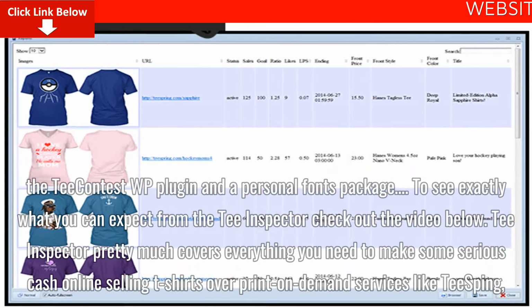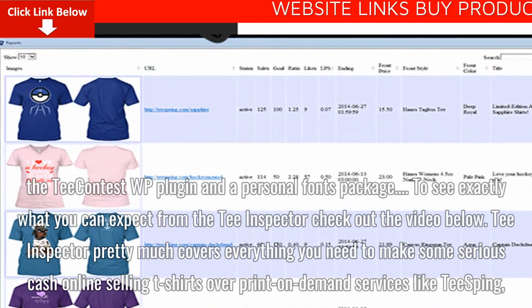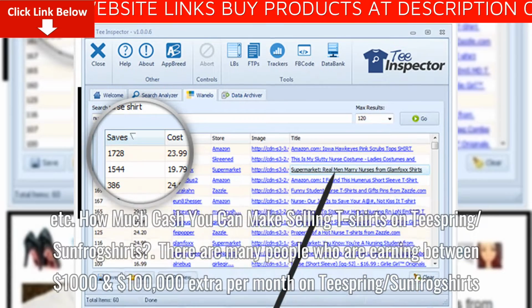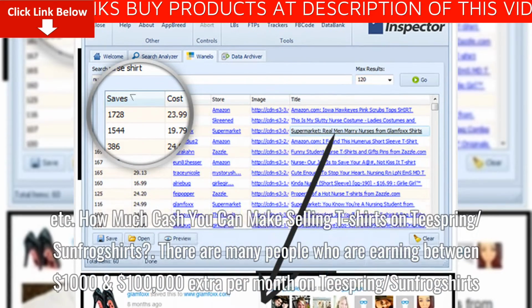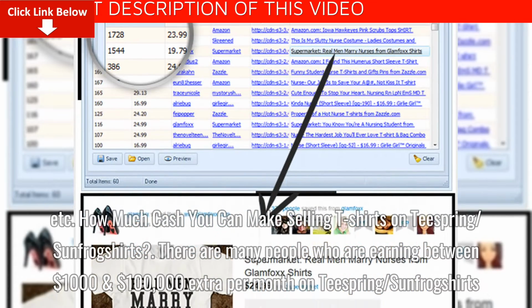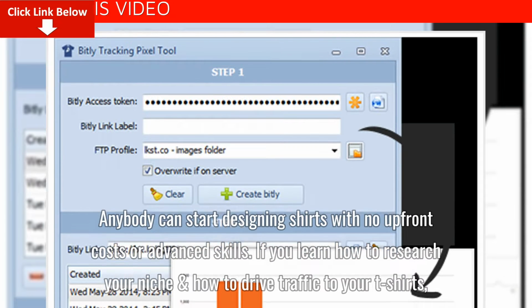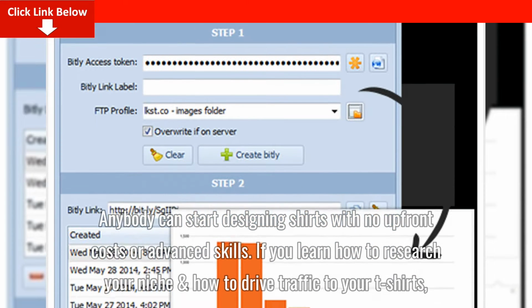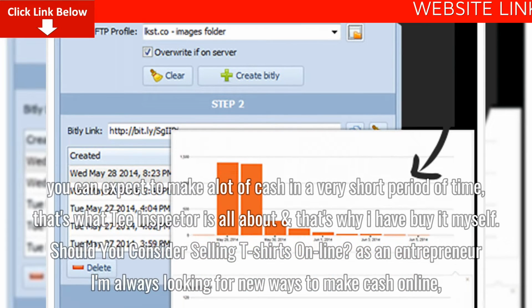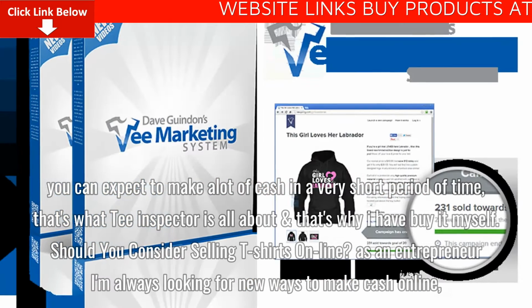Inspector pretty much covers everything you need to make some serious cash online selling t-shirts over print-on-demand services like Teespring, etc. How much cash you can make selling t-shirts on Teespring Sunfrogshirts? There are many people who are earning between $1,000 and $100,000 extra per month on Teespring Sunfrogshirts. Anybody can start designing shirts with no upfront costs or advanced skills. If you learn how to research your niche and how to drive traffic to your t-shirts, you can expect to make a lot of cash in a very short period of time. That's what Inspector is all about, and that's why I bought it myself.